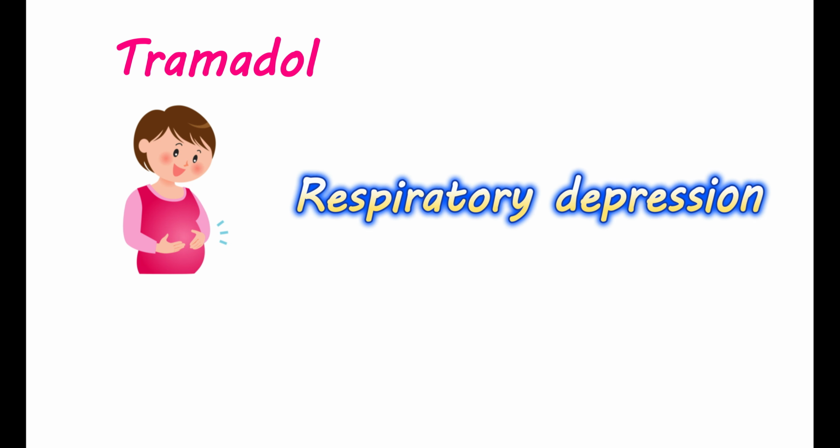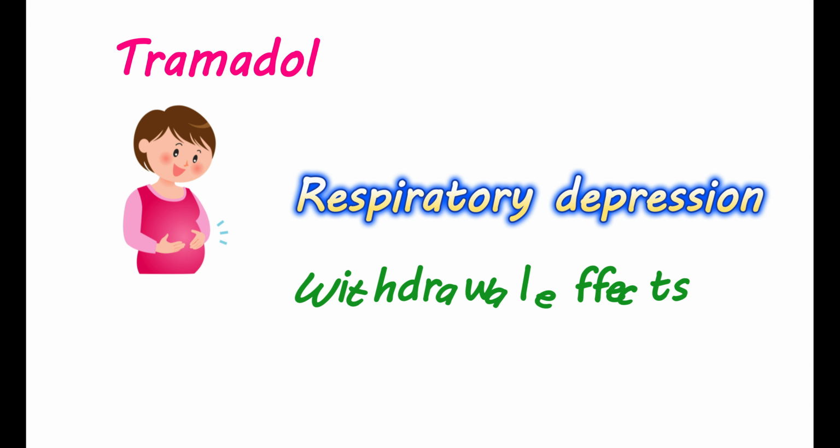Use in pregnancy. When tramadol is given to a pregnant woman, it can produce respiratory depression in the newborns. Prolonged use of tramadol during pregnancy can also result in withdrawal effects in the newborns. Therefore, only when benefits outweigh the risk, tramadol should be used.